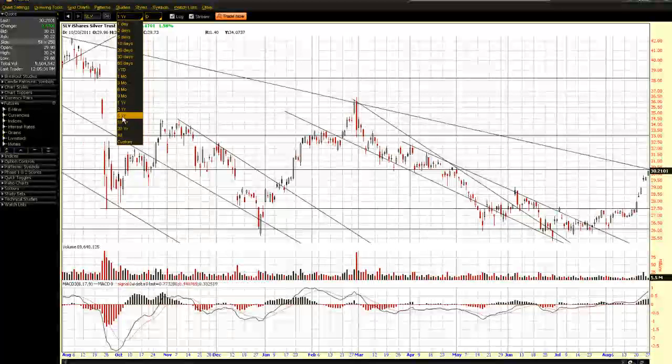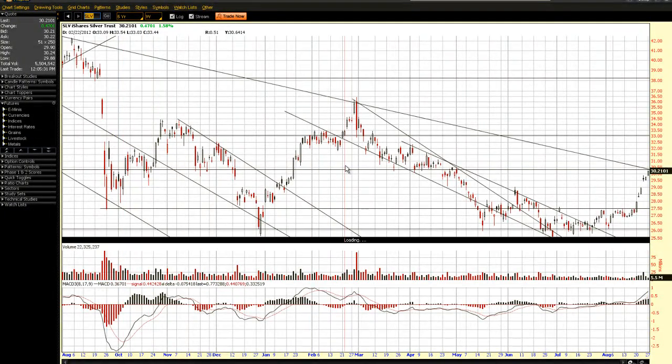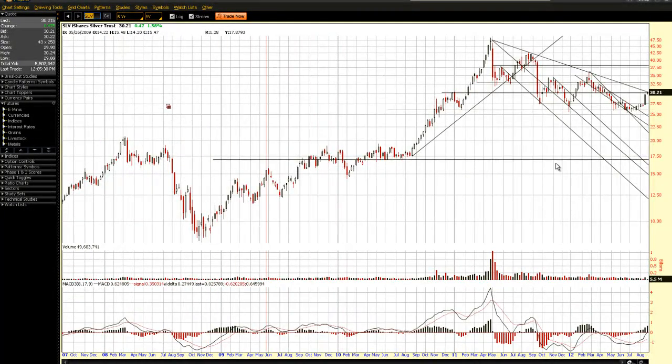Let's check out where this trend line goes by looking at the 5-year chart. Okay, there it is. This is pretty significant, folks. Silver hit this. This is the pause, like a shoulder, before it sold off right there, and that horizontal trend line right now is exactly where silver is hitting. You can see this on a weekly. That is a necktie of resistance right there.